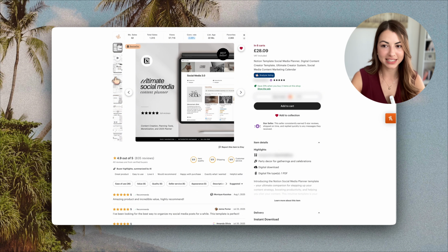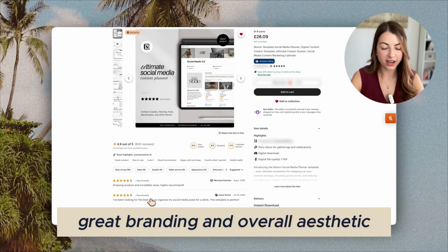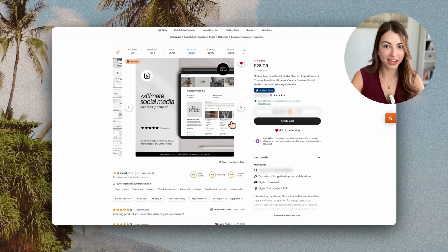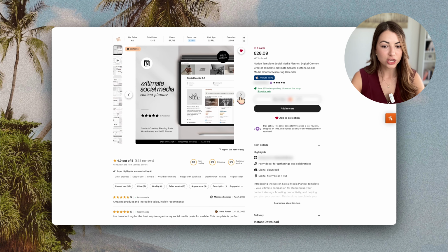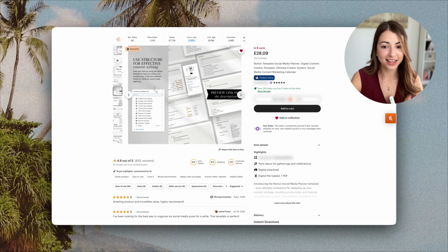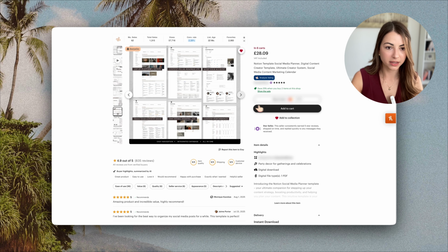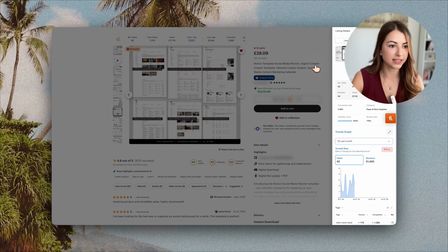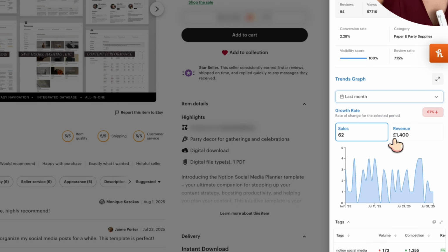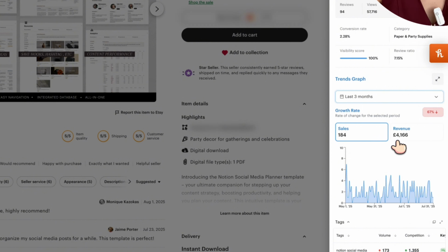Okay, so let's have a look at this listing. Again, bestseller, trust signals, a lot of reviews, which I highly recommend you go and have a look at and see what people are loving, so you can learn from what's already working. They are really aesthetic and appealing. It has a multi-platform workflow and everything. So let's analyze this listing here. Last month, this listing made just a little over £1,400, and over the past 3 months, it made over 4,000 pounds. So it's doing quite well.